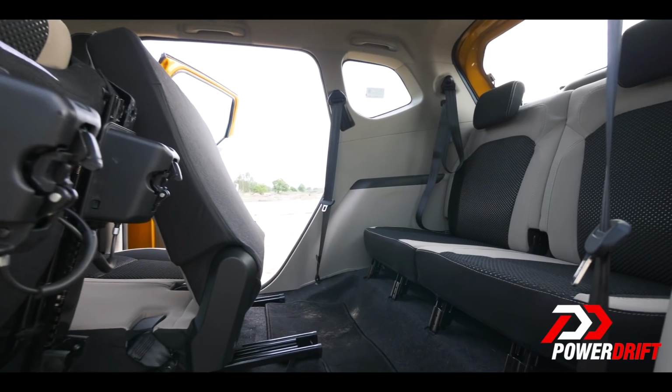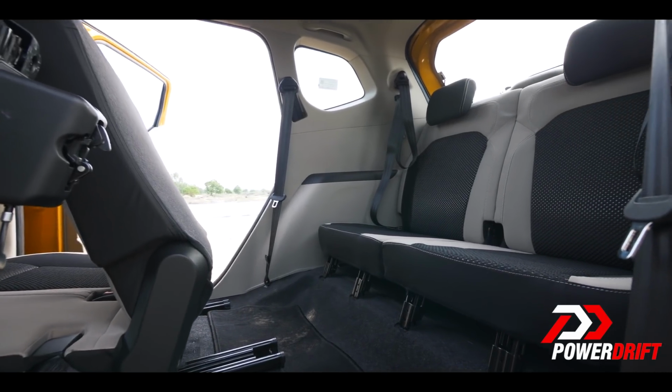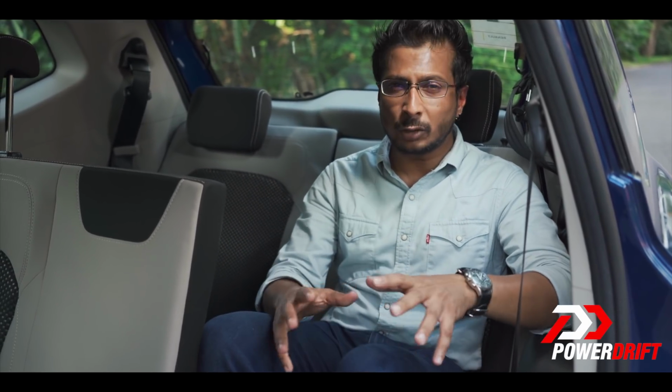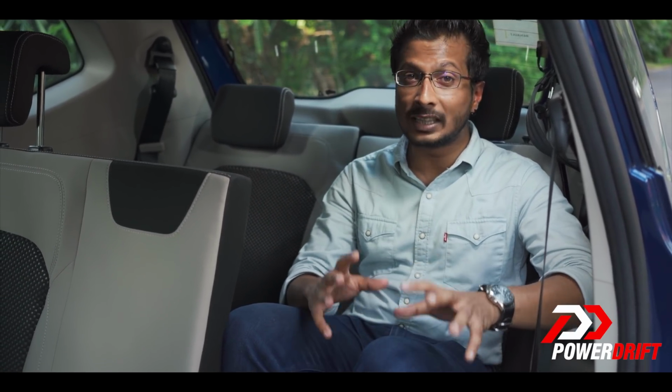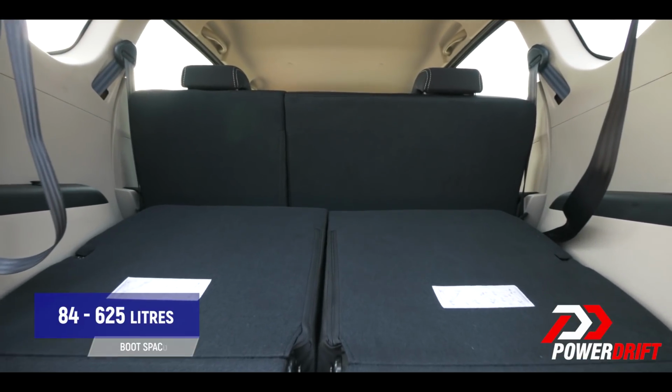The van-like body has also liberated enough space for a third row of seats. But as you can see, the lack of under-thigh support and cramped knee room would mean that it's only good for shorter journeys. You did see me remove these seats before, and that means that you can have a Triber with 625 liters of boot space.